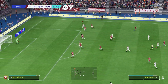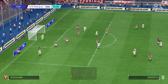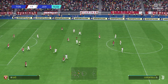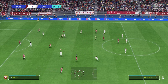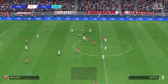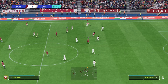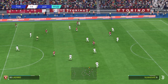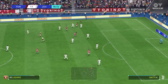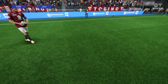Edging ever closer to goal here. Love it! And it's a pretty good save by the keeper. Illich. Very quick to close down. Nikola Vlasic. Lazaro. Illich. And that's been seen as a foul. Free kick.